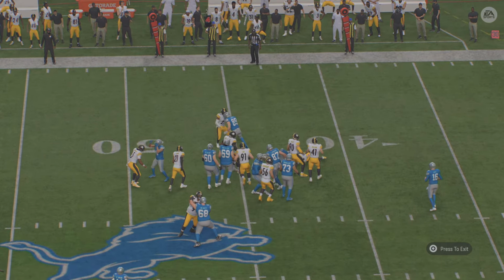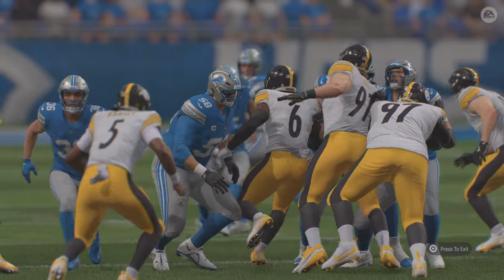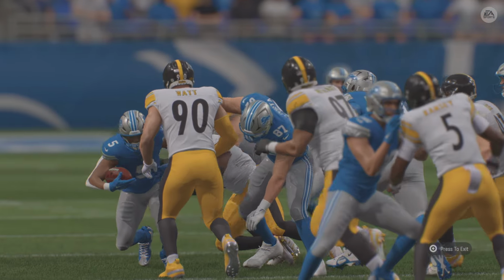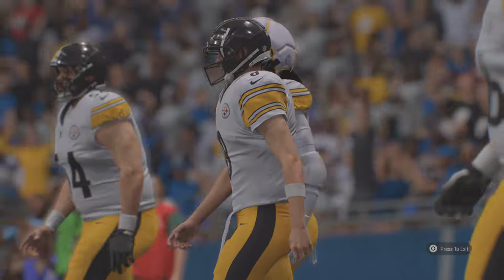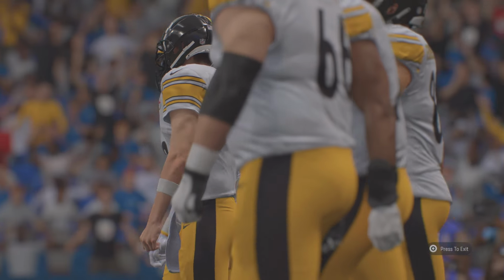Hey, I am all for aggression. You get 4 downs, go for it. But I do have to wonder here, Kate, after being denied once again, is there going to be a trust level on that sideline to go for it the next time they get this shot?